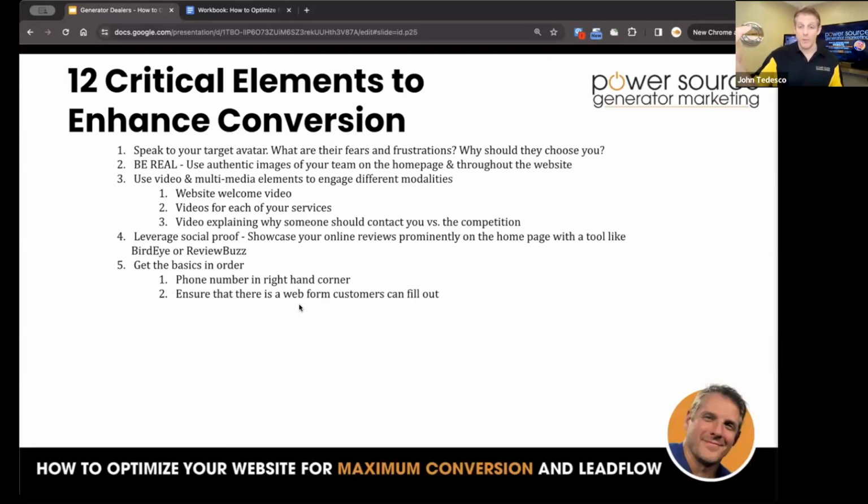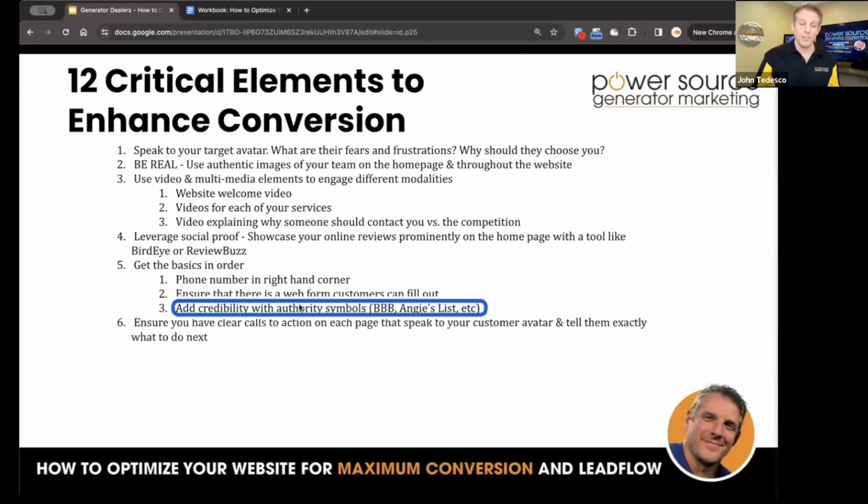Your phone number is on every page. There should be a form there too. Some people don't like to call. Some people would rather fill out a form. Also add credibility with any authority symbols like Better Business Bureau, Angie's List, etc.